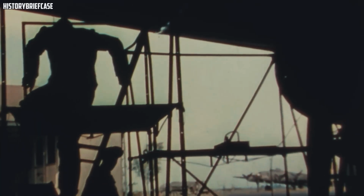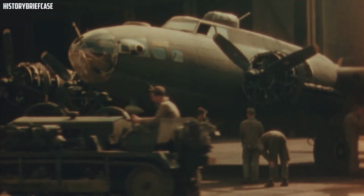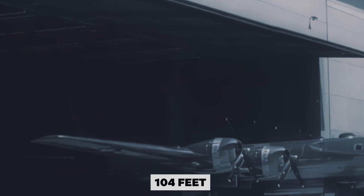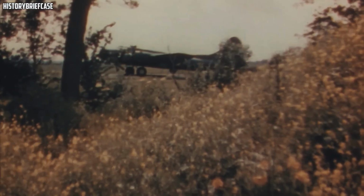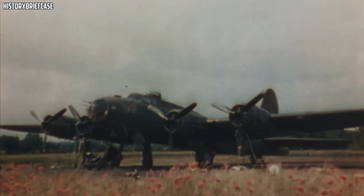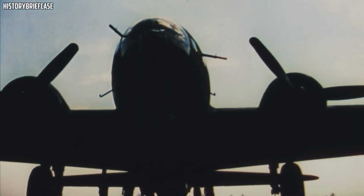If the B-17 began as an idea, it was the way Boeing built it that turned that idea into steel and aluminum reality. The airframe stretched more than 74 feet from nose to tail, with a wingspan of nearly 104 feet, just a little shorter than a modern 737. On the ground, it stood over 19 feet tall, a towering presence even before its engines roared to life.